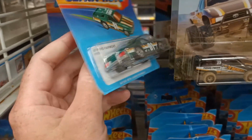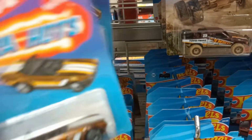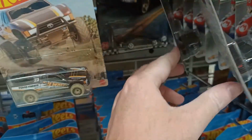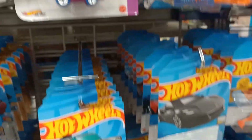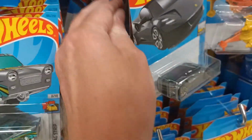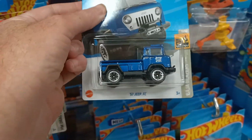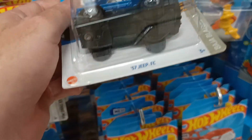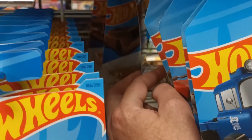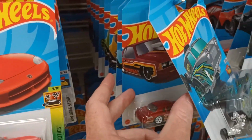This is a Target. This Target is like 3 hours away from my house, so I thought I'd check it out. They had a nice, good looking stack there. Cool looking Jeep. I wasn't sure if it was a rare one or not. I have trouble keeping up with what supers and treasures are. But it was a cool looking Jeep.